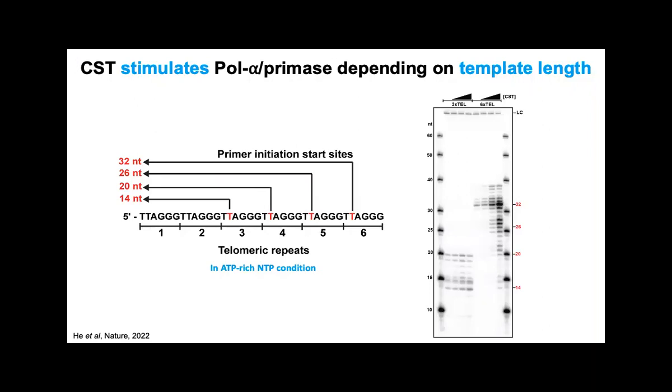the enzyme activity. And over here, it's because it's 6 repeats, there are many positions that Pol-a primase can initiate the RNA-DNA primer synthesis. They like to do it opposite thymidine. So you can see here, these are a couple of sites that we can assign to all of these products that Pol-a primase made. So now we put in this template, right?